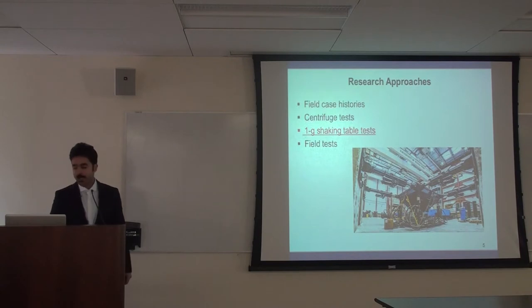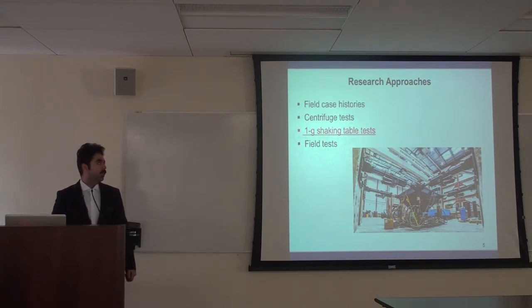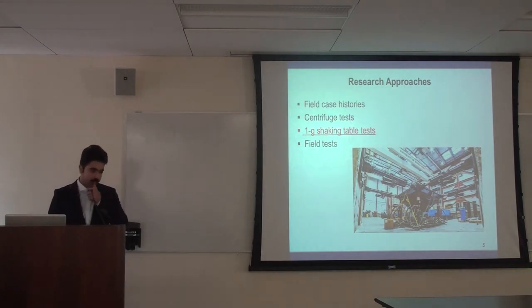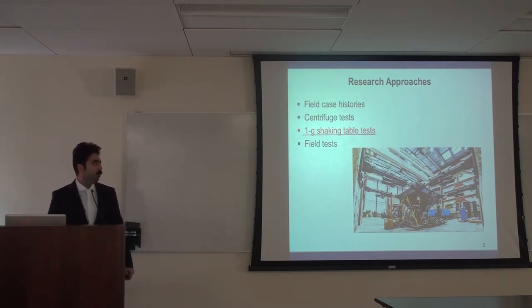After that, centrifuge tests were conducted by Professor Dobry at RPI and Professor Bray at Berkeley. They did centrifuge tests to come up with the liquefaction-induced settlement mechanisms. Professor Bray conducted tests and identified the mechanism which controls liquefaction-induced settlements. And finally, since 2015, we at UNR have been doing scaled shake table tests to examine the effects of liquefaction-induced settlement and to come up with a solution to mitigate its effects.